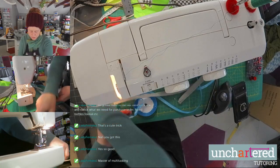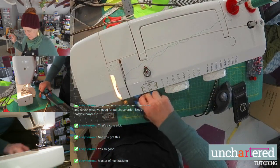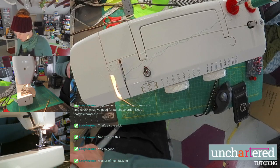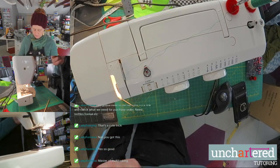I'm no pro. I'm just a regular Joe who's trying to make stuff. But my name happens to be Amber Nicole. And I happen to have a company. That's it. So we're gonna use safety pins again.